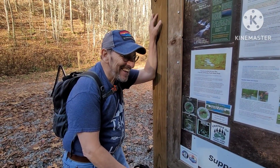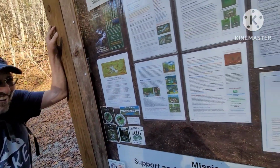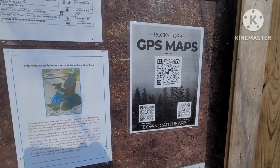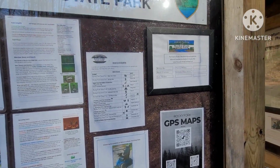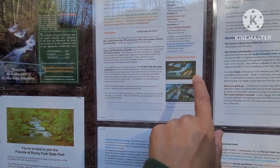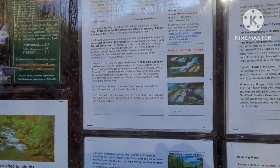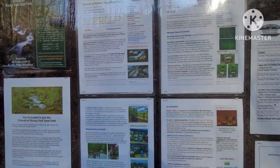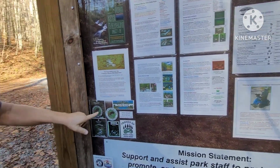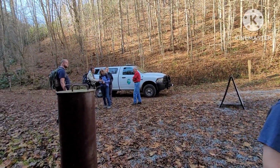How do you feel? Probably a 6-mile hike. Yeah, it's been a while. I think it's probably breaking you in. The Rocky Fork maps. You just scan that. It's a lot bigger than I thought it was. But still, these little things that they're calling waterfalls. Cascades. It's pretty though. Definitely a pretty park. Thanks for the invite, Slick. It was nice. Nice people too.